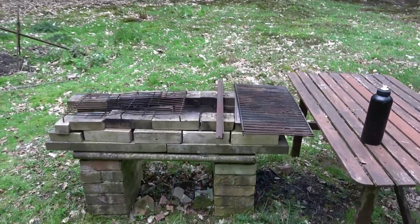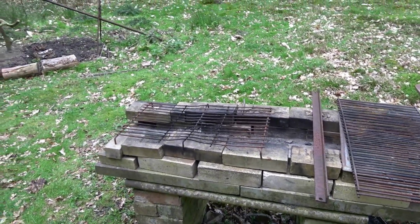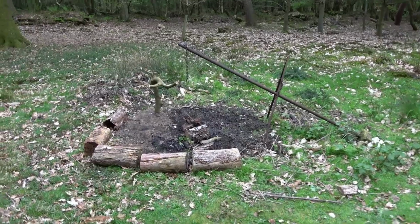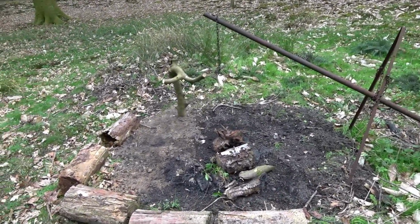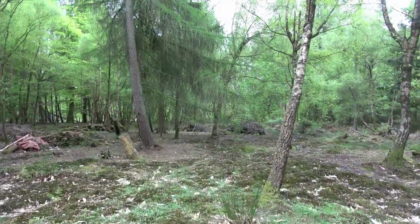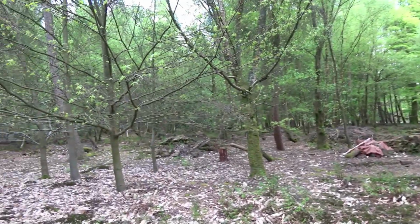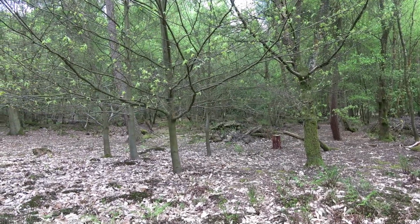Nice little brick fire. There's some nice cook-ups on there. Then we got a fire pit, which is really nice. So it's a bit of paradise really, and it's a lovely woodland, really old woodland. Lots of old birch and firs.